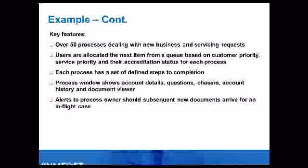And they have a view, which I have some screenshots of in a minute, which gives them a view of the document and the questions that they need to work through. And we also have a methodology to flag up to users that they have more documentation coming in for an in-flight case. So this could be where a customer's logged a request to change their address, and then a few days later they send in a request to do a withdrawal, and that's something that we flag up to the service representative to merge those into one single request.